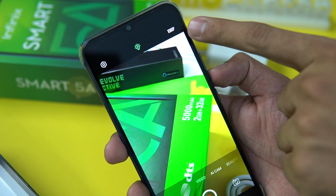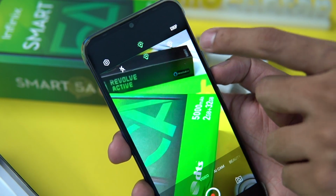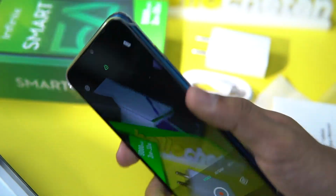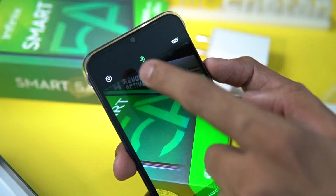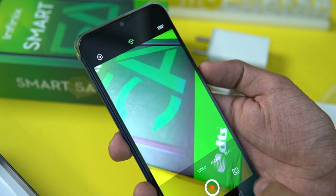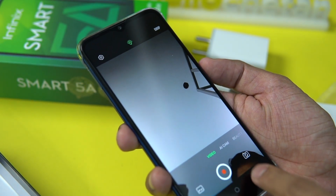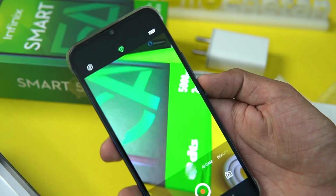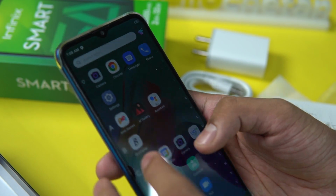You have full HD video recording possible over here, and since this is a quad LED flash, you have quite a lot of brightness coming out from here. So obviously quad LED would help in low light conditions, not just for photos but also for videos. On the front as well, you have an 8 megapixel camera, and you can capture full HD videos with the front facing 8 megapixel camera, which comes with LED flash support there.